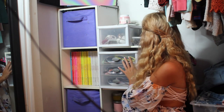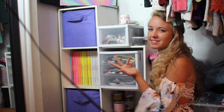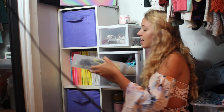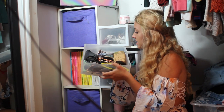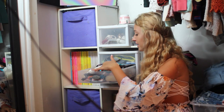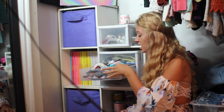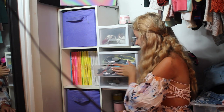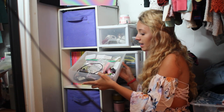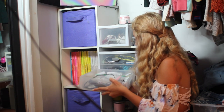And then this is also from Target. These are both the brand Sterilite. They're just plastic things. In this top one, I have all eye-related stuff, so I have sunglasses and then my contacts. And then in the second one, I have all hair-related stuff, so I have headbands, some hats, and hair ties. And then in the last one, I have nail-related stuff, so I have some nail files and then nail art stuff.